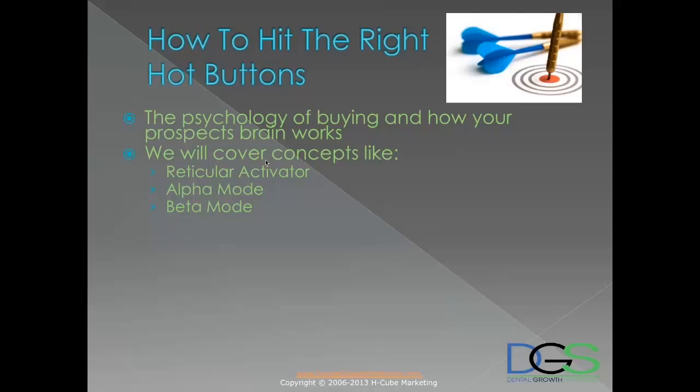We'll talk about alpha mode, which is basically how we operate every day. I like to use the example of a day that you drive to work, and you get to work, and all of a sudden you think, wow, I totally forgot the last 10 minutes. I didn't even pay attention. And that's the way we all are. So we need something to snap us out of that and take us into what we call beta mode, which is an active and engaged stage.